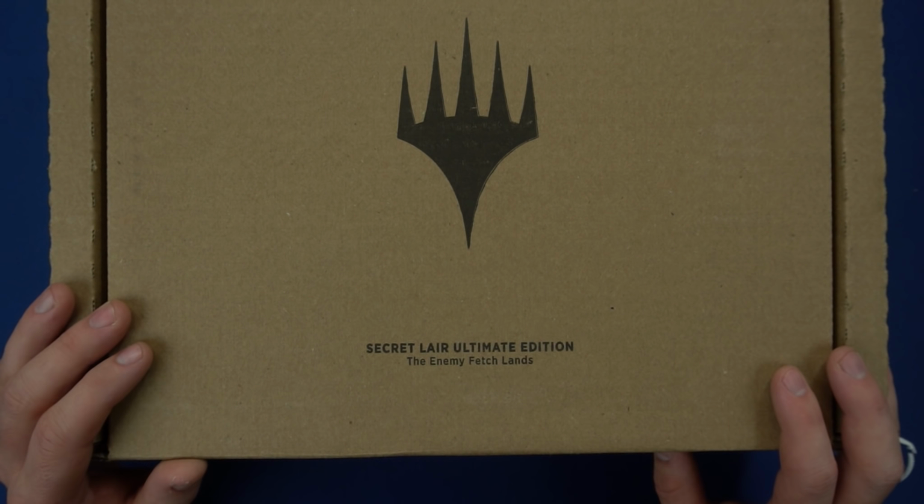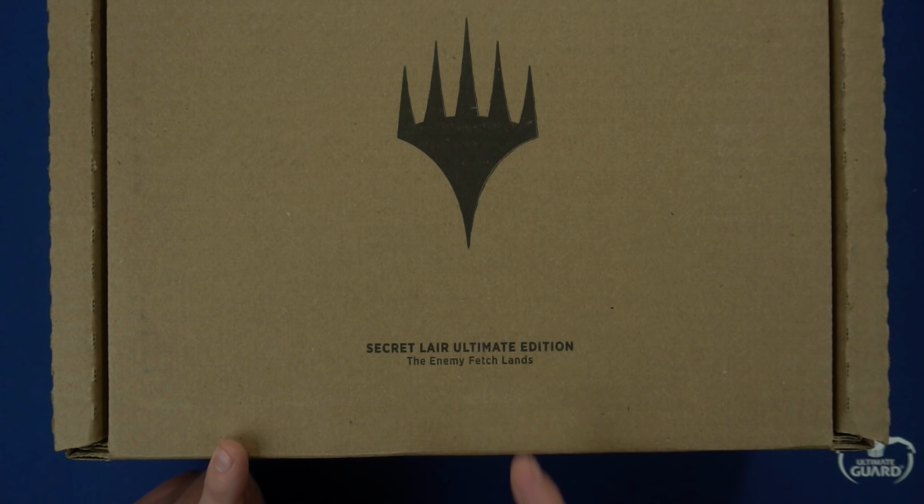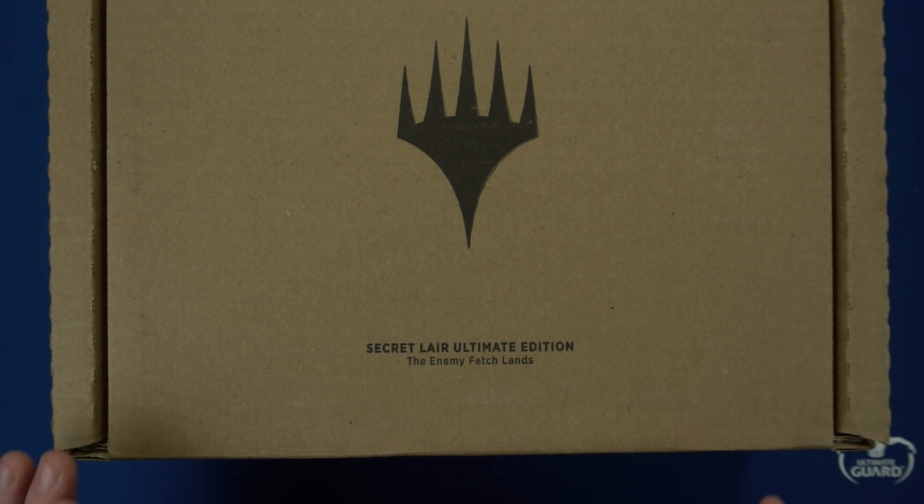Then they announced that they're going to start putting these lands in other Secret Lairs, which dumbed down the prices of them. And then they re-released these to distributors without any strings attached, meaning that the non-WPN stores could actually get a hold of these Secret Lair Ultimate Editions, which added additional supply that people didn't really account for when they invested in these ones.